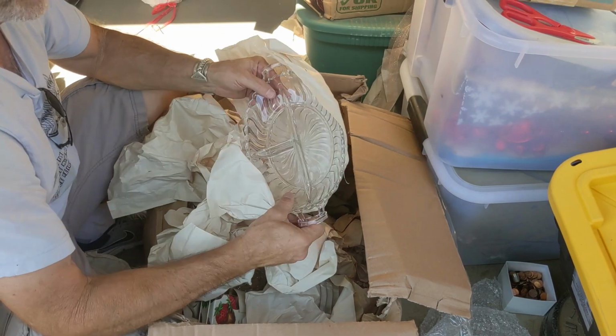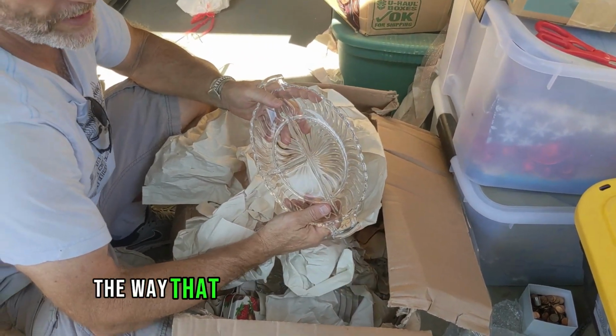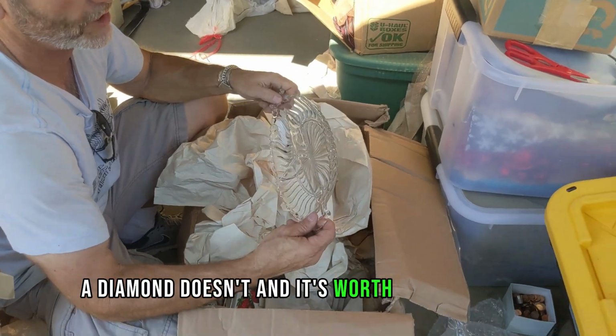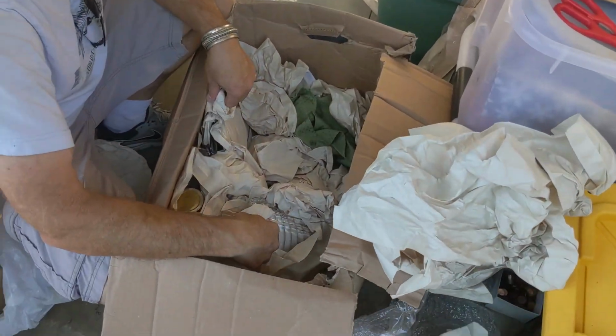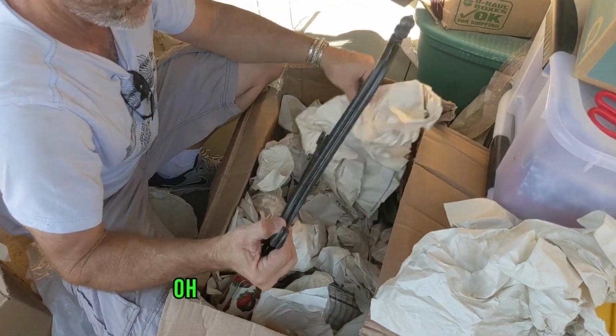You know, in this economy right now, especially young girls are kind of lazy and don't want to dress tables. Like this stuff, you can get a dime a dozen, and it's worth a lot of money. But people just don't buy it anymore. It's at every yard sale. It's no longer the thing to do. Yeah. No, you have to put it online. Oh, but these are good though.